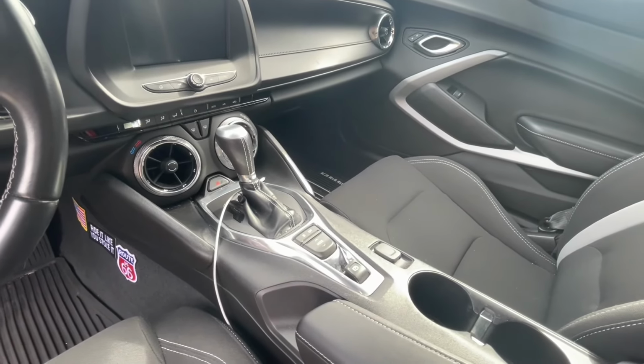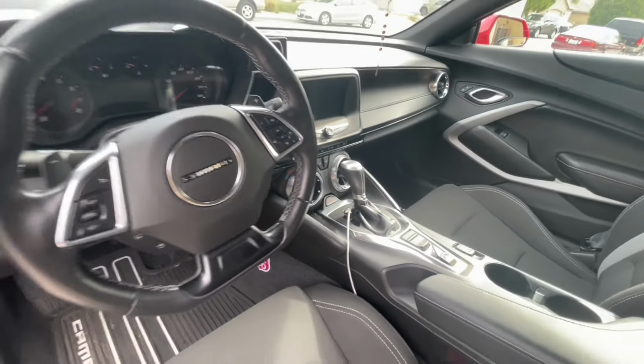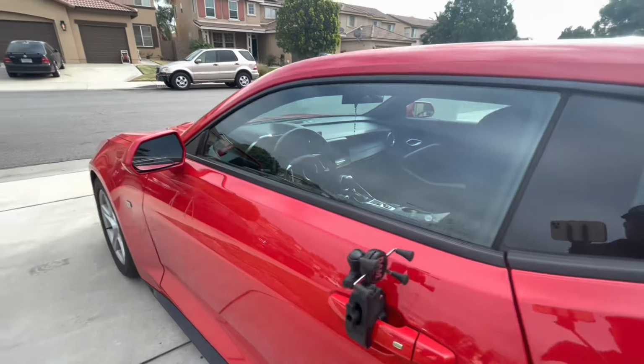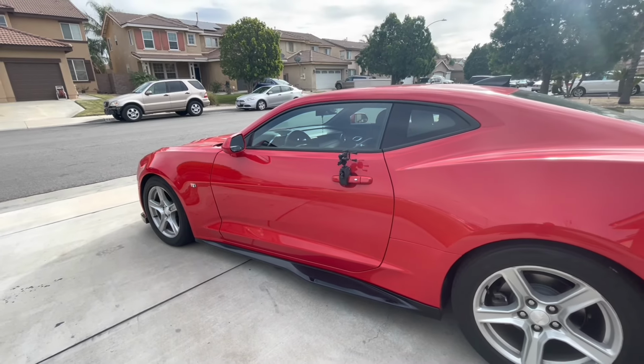Oh yes, you might ask me why did I get the auto one, not the stick shift? Because again, it's my daily. You don't like the stick shift when you're in traffic. So you guys ready? So let's go out and buy some coffee.